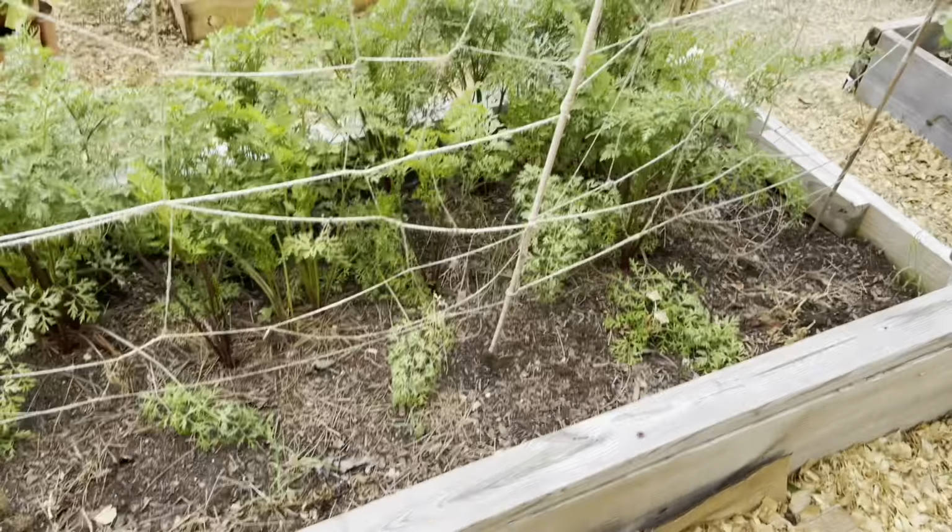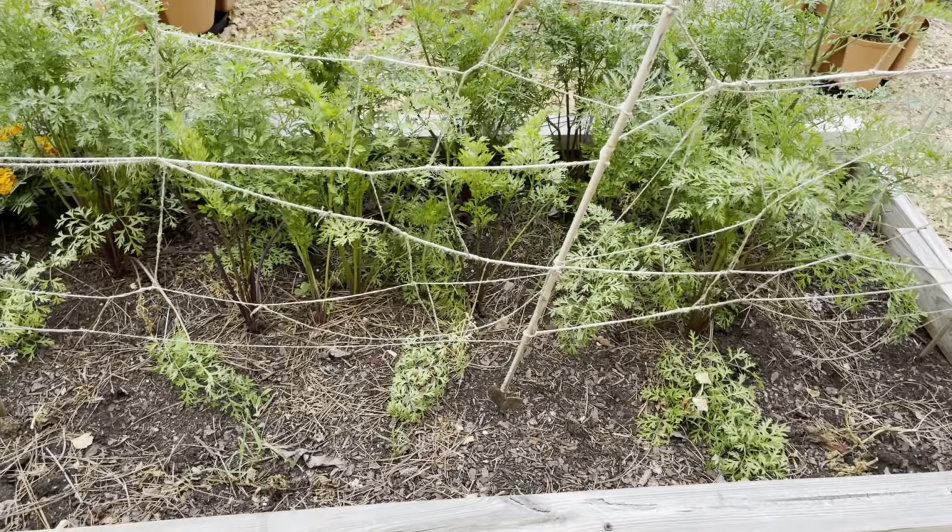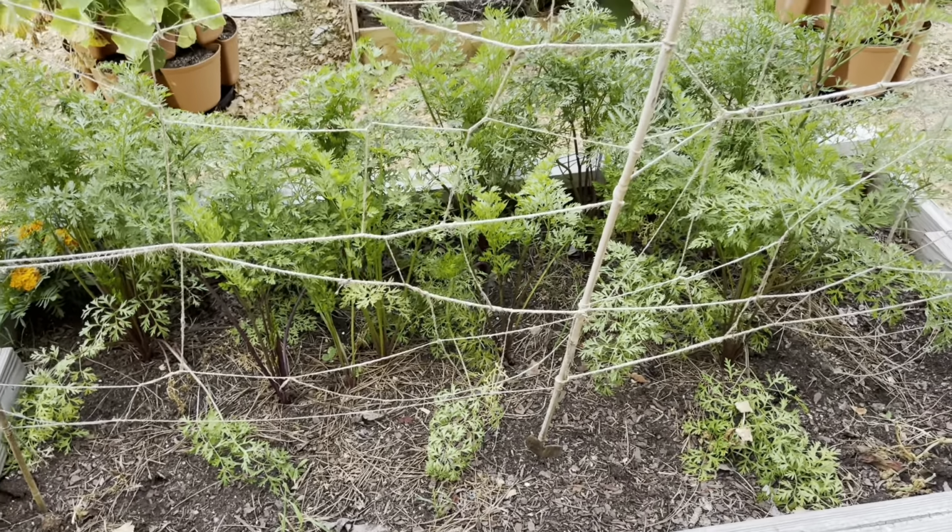This is where I had snow peas, and I had snow peas and another sort of peas.